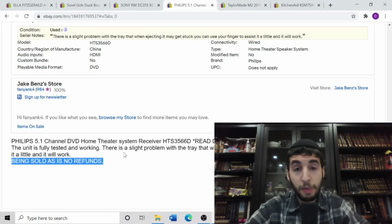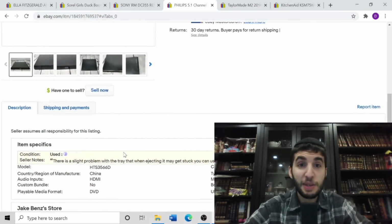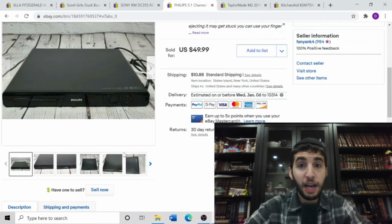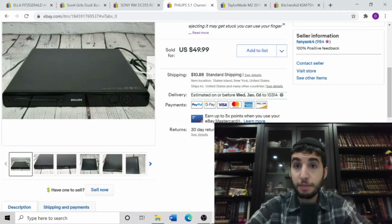So I emailed him and I told him, please verify that you understand this. So he sent me an email back stating, thank you for being authentic. I said, that's good enough for me. So I shipped it out. So this went out for $49.99 with $10.88 shipping and handling. Not a bad sale in the end.